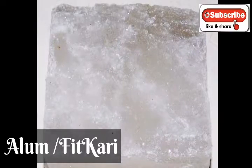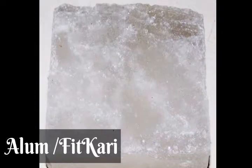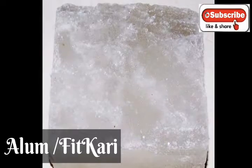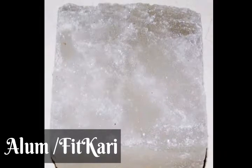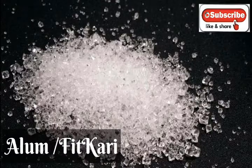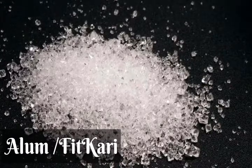Let the paste dry completely, and once the paste is about to dry completely, start rubbing in circular motions and gently remove the alum face pack completely from the face. Since alum is a mild abrasive, when we rub it gently on the face, it weakens the hair roots. With regular use, your hair growth will slowly diminish over time. But alum can dry out the skin, so always apply moisturizer after doing this treatment.